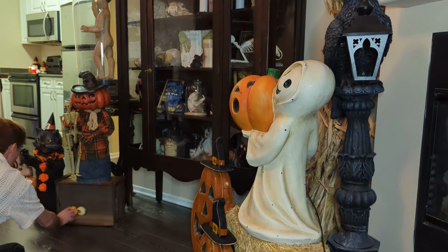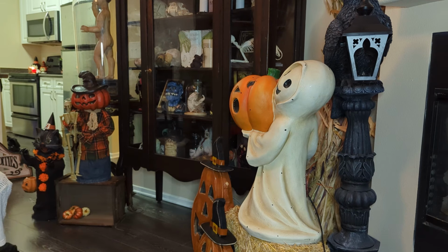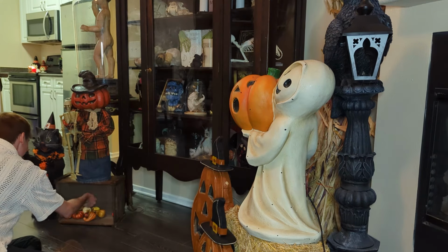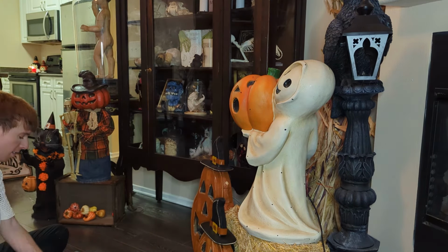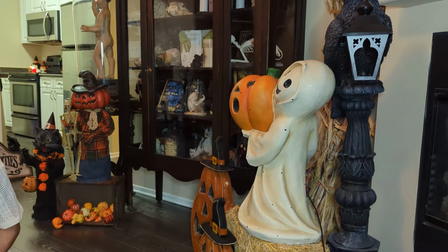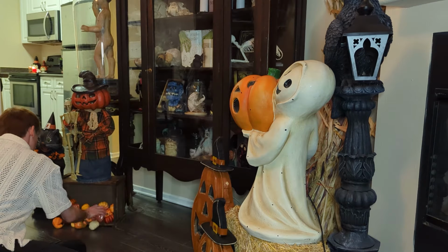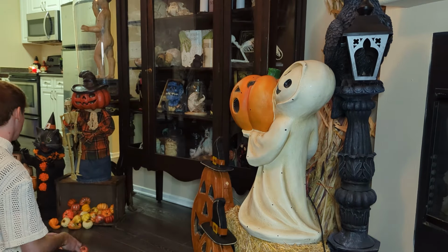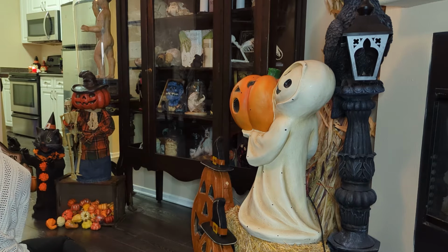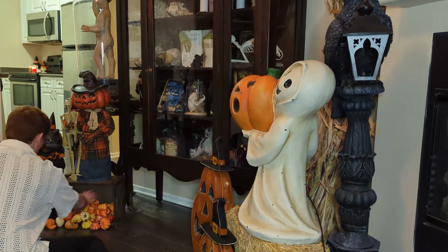And now we're just getting ready to fill the crate with a bunch of these harvest squash and gourds. These were faux squash and gourds that I picked up over at Michael's. I filled the crate to make it look like it had just been knocked over. I just wanted it to look like the Pumpkin Man had jumped up on top of the crate, knocking it on its side and spilling out all of its fall goodies. And I really love how this design came together, and I'm really excited to bring it to you.